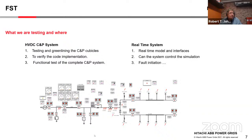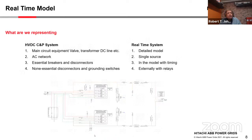Then we move into the real-time model. What are we representing? Main circuit equipment: valve control, valves, transformer, AC line, DC cables. These are detailed modeled. We are using almost all of the RTDS standard library for these.